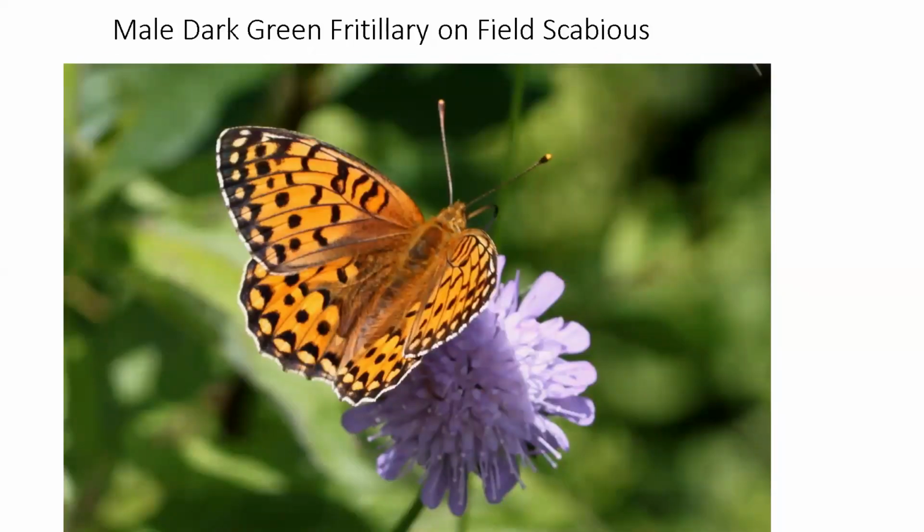This, however, is a very common butterfly locally. On Chantry Hill, it's a dark green fritillary. On Chantry Hill, I can count up to 200 in a day. So they can be very, very common.